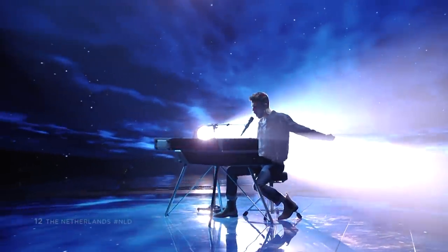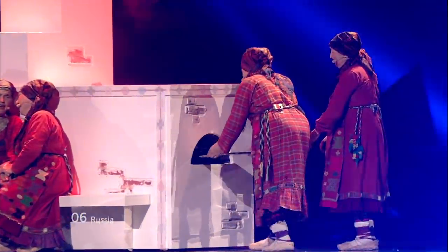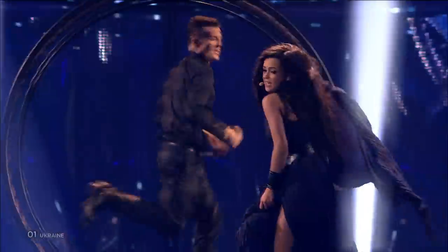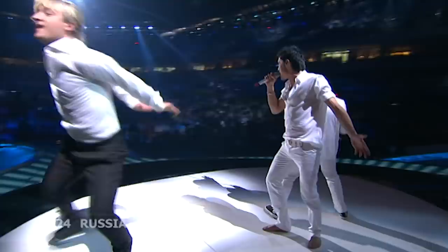Using props can help you set up your perfect Eurovision act. Over the years, we have seen many props, from old women baking bread to a man in a hamster wheel, to a burning fake piano and a Russian man on skates. The first ever prop was used in 1957.